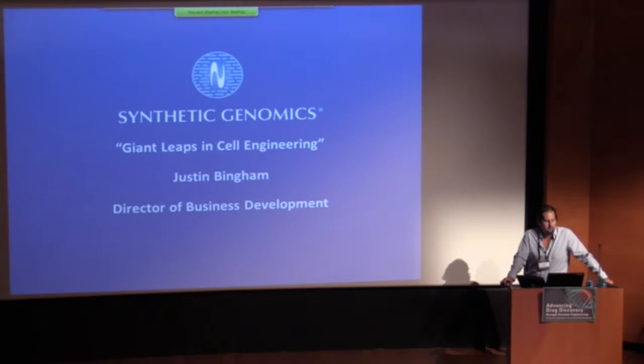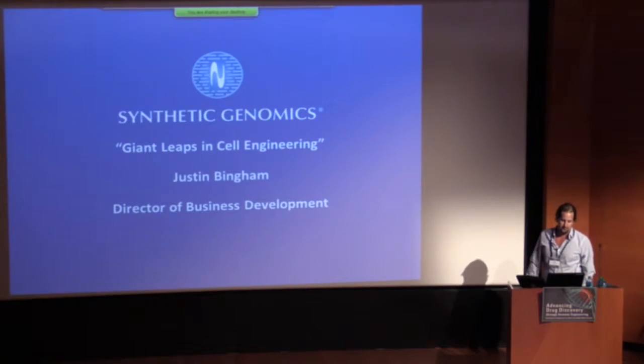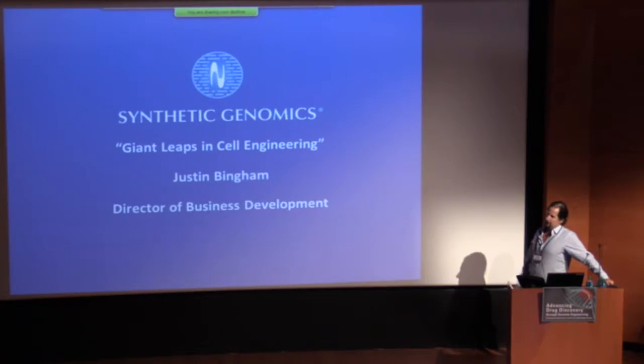Giant Leaps in Cell Engineering. So Synthetic Genomics is constantly improving its cell engineering techniques through bioinformatics analysis and DNA synthesis, as well as interesting things like genome transplantation and other things that I'll cover in this slide.